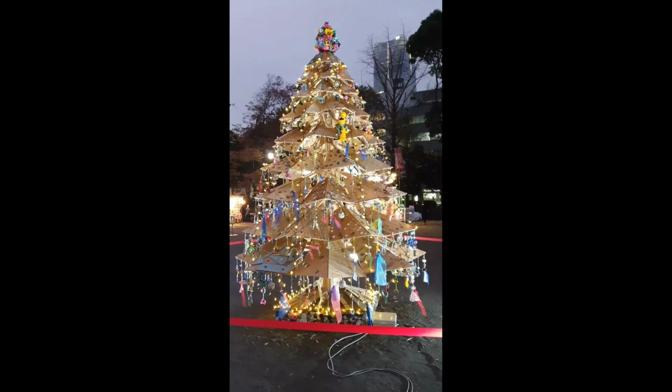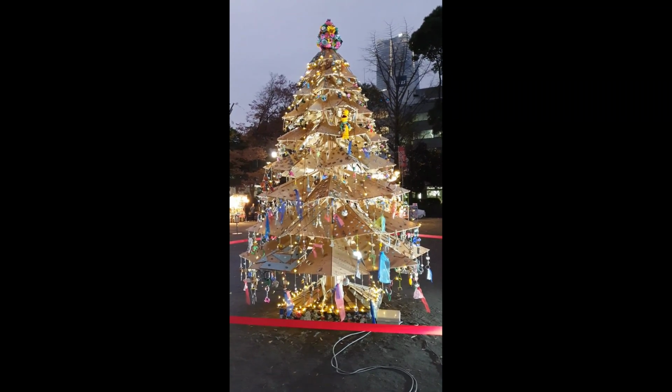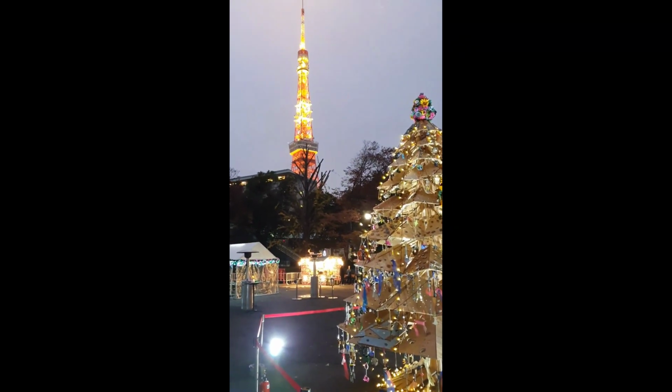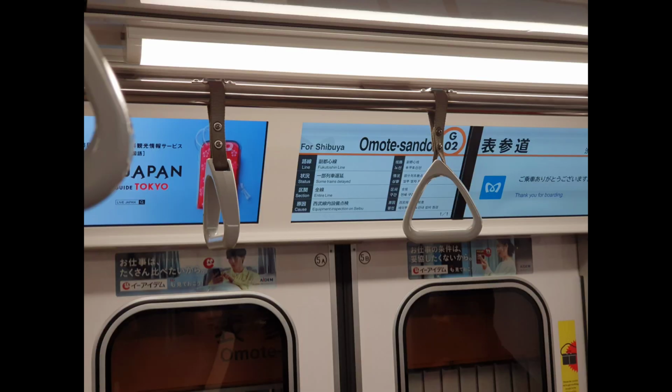Later that evening we headed off to what we thought was a Christmas market. Well, it kind of wasn't. Found a Christmas tree, but that was pretty much it. But this should give you an idea of where we were close to at that time. Anyway, that was a big day, so we caught the train back for the next morning, where we were headed off to Shibuya.